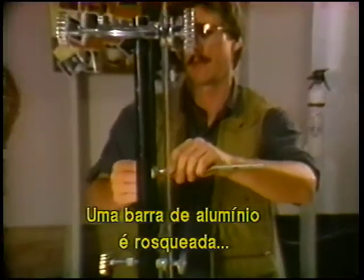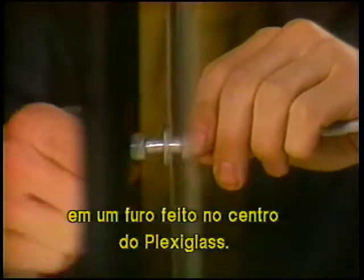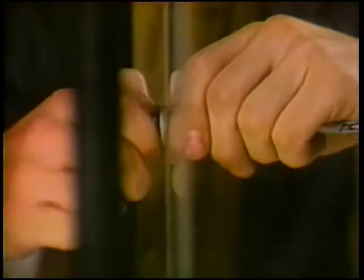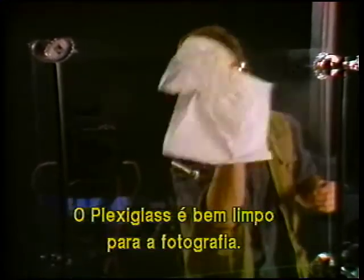Next, a threaded aluminum bar is bolted into a hole that was previously drilled in the center of the plexiglass. The plexiglass is then cleaned thoroughly for the photograph.